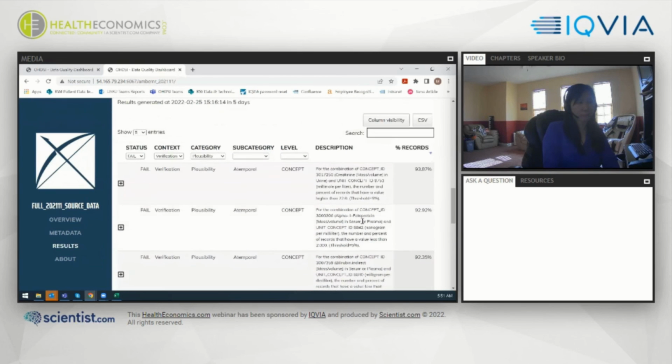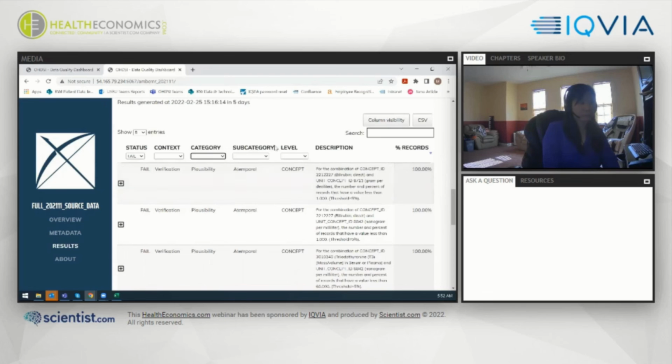And what we do, again, is we would go back to the data and look at it and see whether or not we can fix it, right? If we can, then we'll fix it. If we can't, then at least we know that there's a certain percentage of the data that failed.